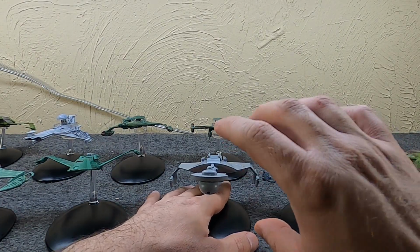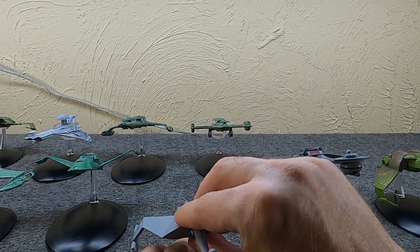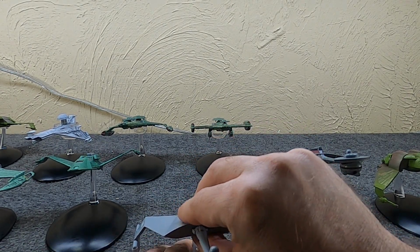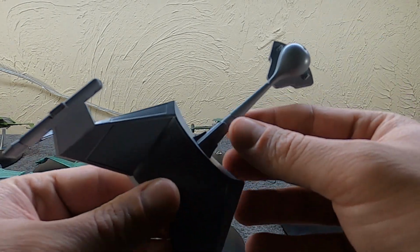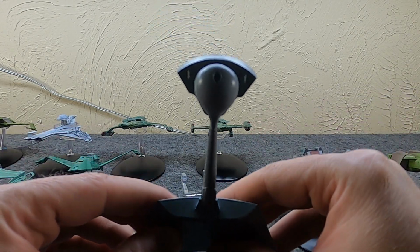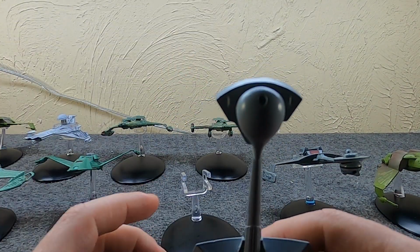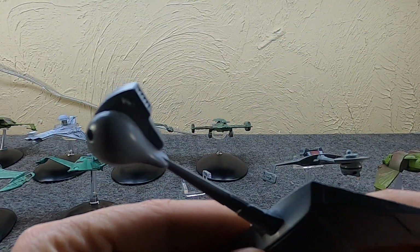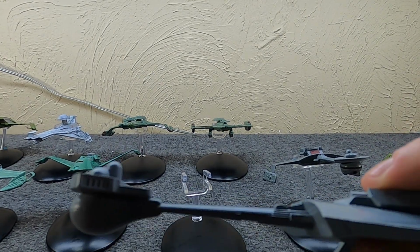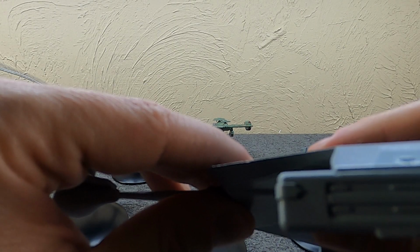And thus, moving into the original series and movies, we don't have near as much to represent the Klingons. This is the only one from the original series. Of course, the very famous D7 that we've had many models of from many makers in the past, but Eaglemoss just had to do this. I mean, there's just no way it'd be a complete collection if they didn't, and they did a good job.